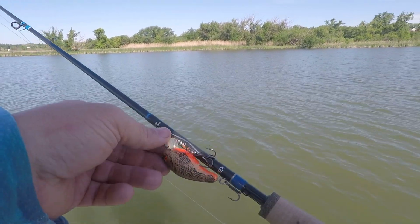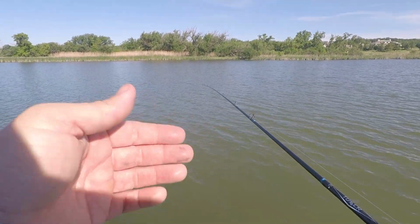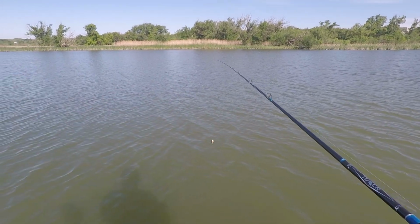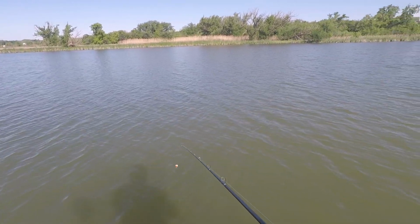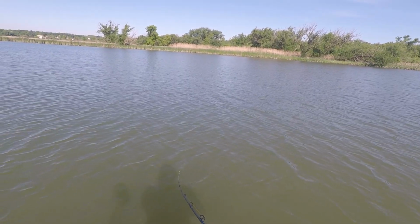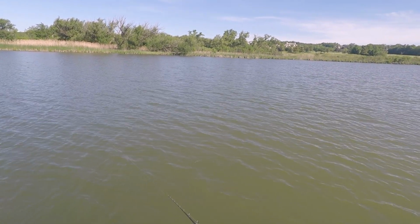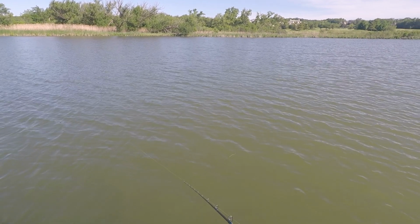Okay, so like I was saying, I'm gonna basically let the wind drift me along here. I don't know where these fish are at. This is my first time out on this lake this year, and the easiest thing to do is cast and retrieve and cover water. Basically I'm gonna do this until I contact fish.